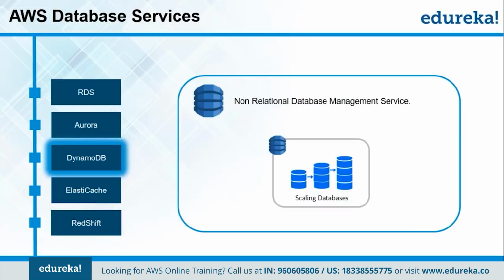But when we talk about unstructured data, let's talk about something random, like your posts on Facebook. They're all random, right? So if you have to analyze your posts on Facebook, you just take that data and feed it into a non-relational database and it makes sense out of it. This is the power of a non-relational database, and DynamoDB is a non-relational database management service. So it's a service which manages a non-relational database for you.